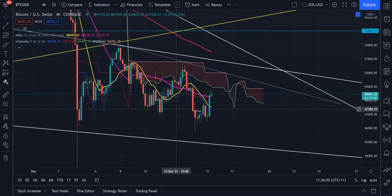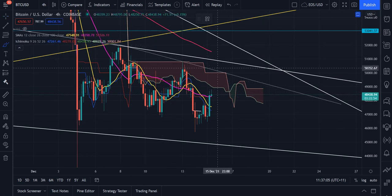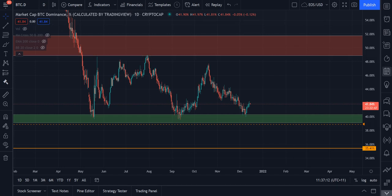Especially considering even on the 4-hourly chart, even in the very short term, we haven't even made a higher high yet. We're still trending downwards, right? This white dotted line, we need to break that resistance, and just below that is the Ichimoku cloud, which is acting as resistance. So there's quite a lot of resistance still, and I think people are getting bullish way too soon here. Let's look at the Bitcoin dominance, okay?